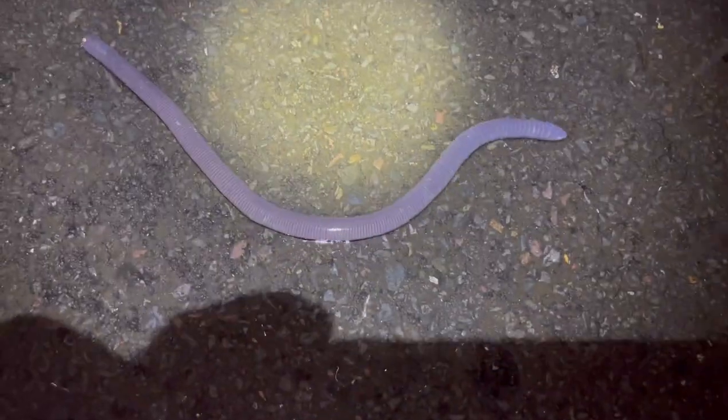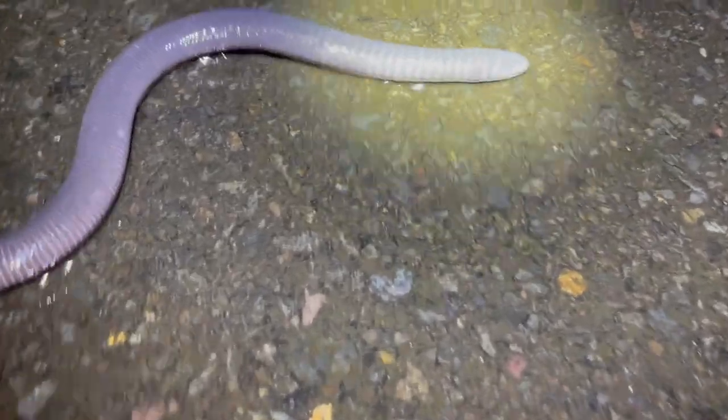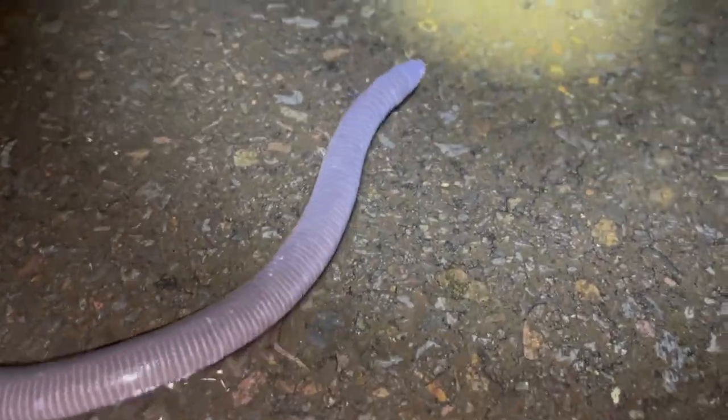But basically, these guys are like big worms. Now if you look at the end of his tail, it looks exactly like his head. That confuses predators on where to bite. Look at this guy. He has no eyes. This thing has no eyes. It's insane.